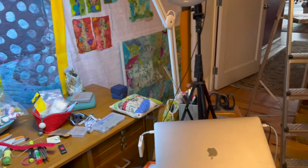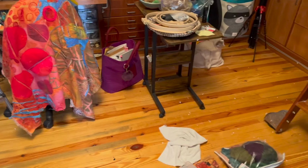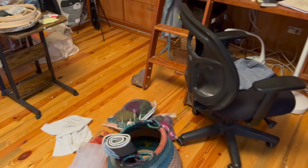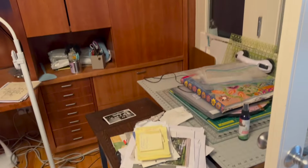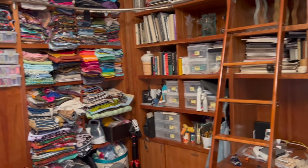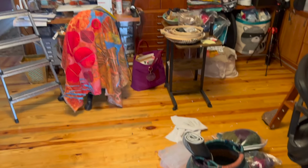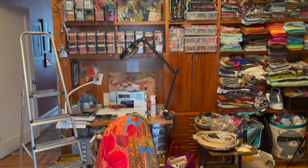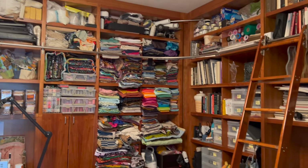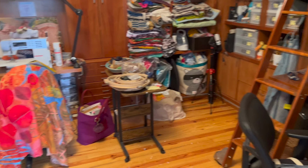I'm just trying to take it as it comes here and not get too discouraged. It feels like it's going on forever. This is day 3. But you can see that the floor anyway is getting cleared of all that stuff. And things are getting put away eventually.